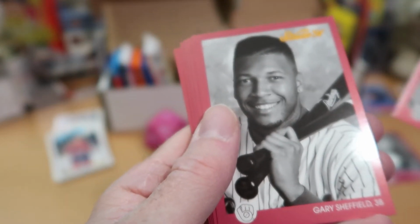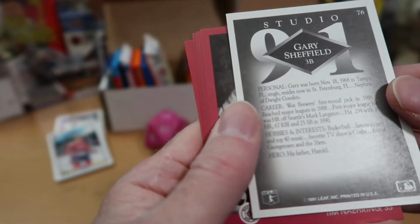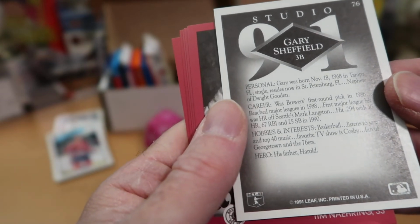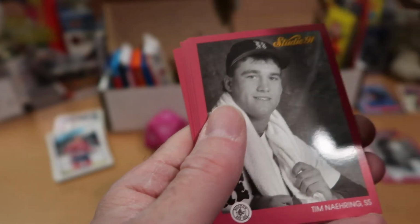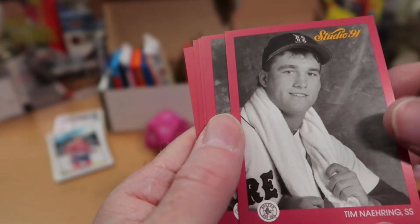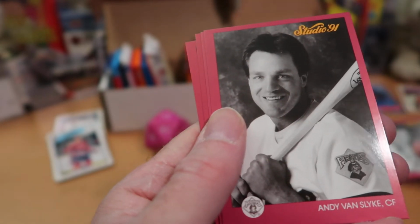Wow, very nice there. Gary Sheffield. Let's see what Gary Sheffield likes. We'll find out here. His father, Harold, is his hero, and his interests are basketball and listening to jazz and top 40. All right, not so bad there. Tim Nehring, looking as though he's just worked out intensively and needs to towel off. Andy Van Slyke.